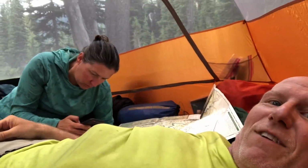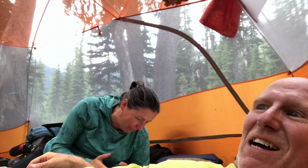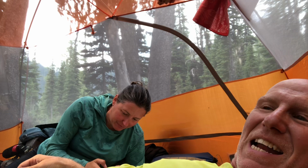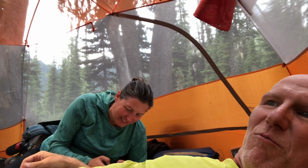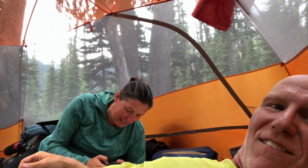All right, little day 3 update. As you can see, we're in our tent. We're camped near my lake, although calling it a lake is a stretch. It's like a pond. Sarah, I think, took a video. I had to actually go in the pond to get decent water. It's like, you know, when you're getting water and it's not cold. Well, that's what we're with.